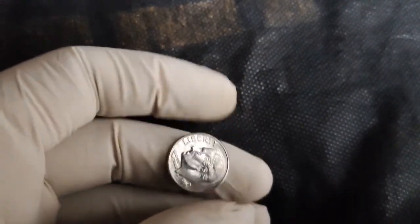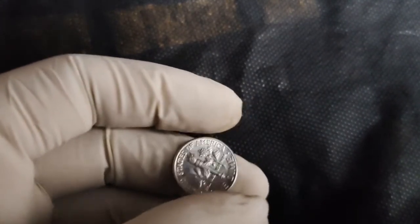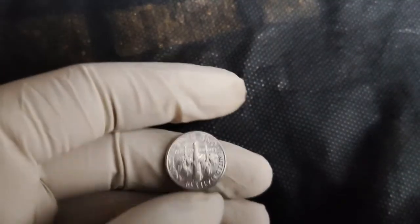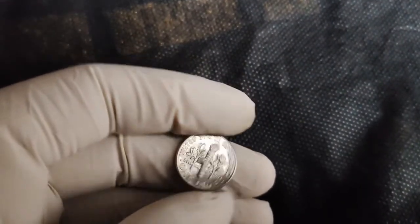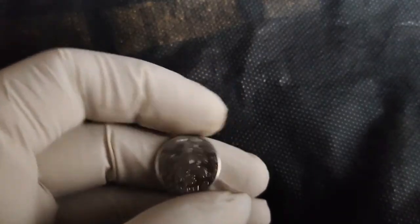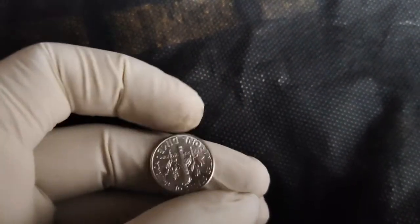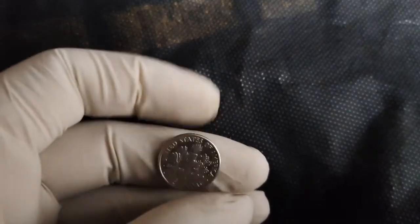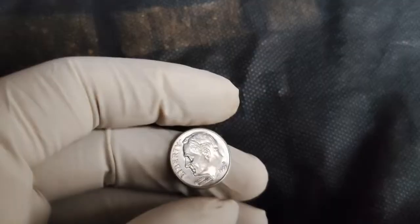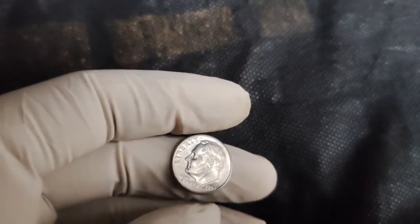Today, we're diving deep into the mystery, magic, and monetary value of one of the most fascinating coins ever minted by the United States. I'm talking about the 1999 Roosevelt dime, a coin with a face value of just 10 cents, but in the collector's world, this small silver-colored coin has fetched offers and valuations going as high as $80 million. Yes, you heard that right. A dime, worth $0.10, being valued at $80 million.